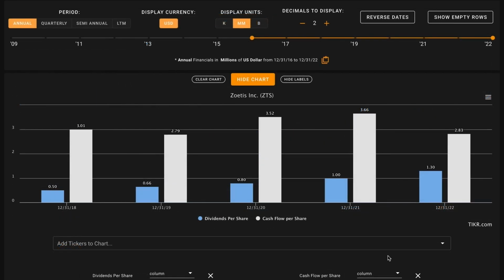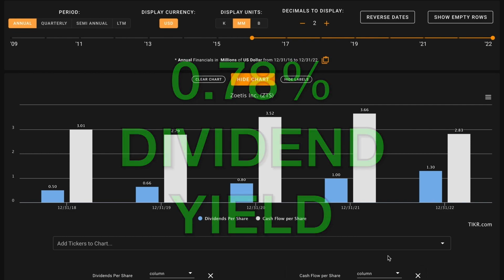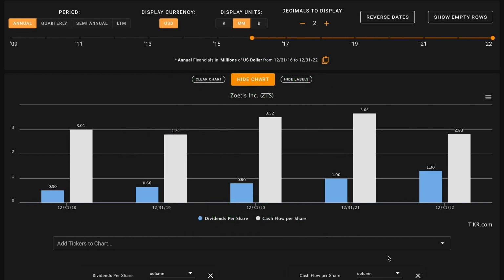As our bonus, we're looking at Zoetis' dividend profile. Zoetis currently pays a 0.79% dividend yield. Even though this is below the dividend yield of an S&P 500 ETF, we still want to look to see if it's supported by the company's free cash flows. In all 5 of these years, Zoetis has increased their dividends per share. They've hiked their dividend payouts by about 2.5 times throughout this period, so this is pretty strong dividend growth.